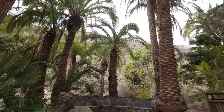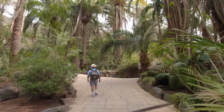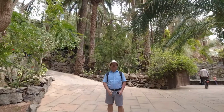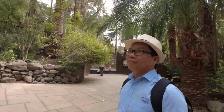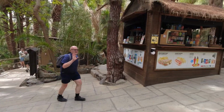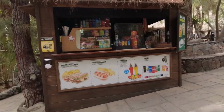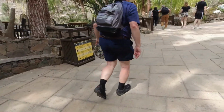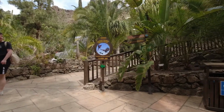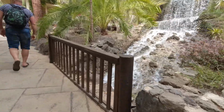Jurassic Park. Oh, Jurassic Park. Look at all those rocks around us. Adventure for explorers. Oh, there's a kiosk here to buy drinks and food. Bird of prey. And another beautiful waterfall.